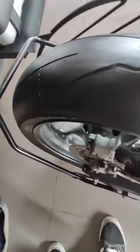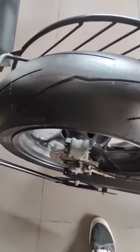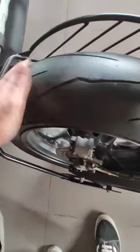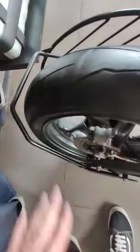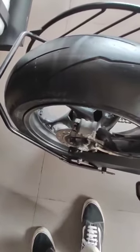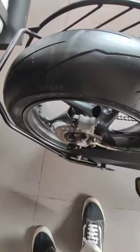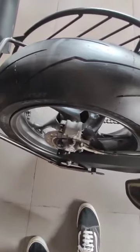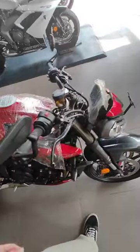Good, the tires are there. Super racer tires. Sturdy tires, as you can see. Super racer tires with front and rear metal disc brake. Sturdy bike.